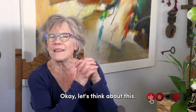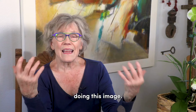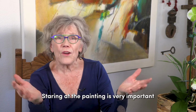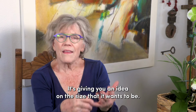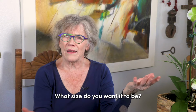Okay, let's think about this. You have this idea of doing this image. Stare at it for a while. Staring at the painting is very important because it tells you a lot of information. It's giving you an idea on the size that it wants to be. What size do you want it to be?